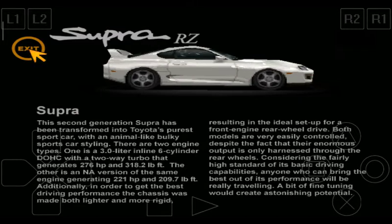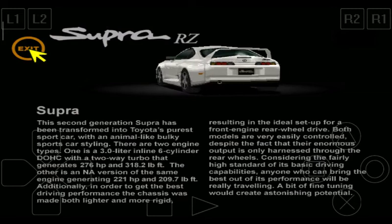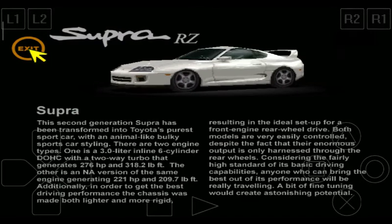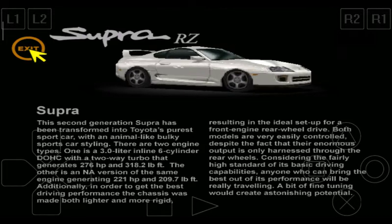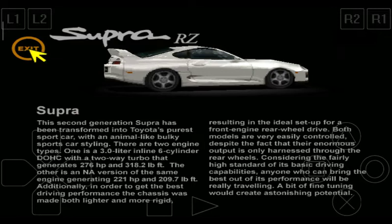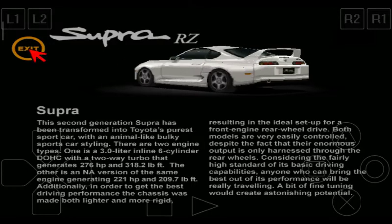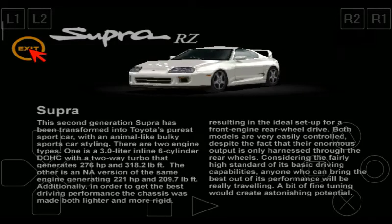Supra. This second generation Supra has been transformed into Toyota's purest sports car with an animal-like bulky sports car styling. There are 2 engine types. One is a 3-liter inline 6-cylinder DOHC with a twin turbo that generates 276 horsepower and 318.2 lb-ft. The other is an NA version of the same engine, that's the SZR version, with 209.7 lb-ft.